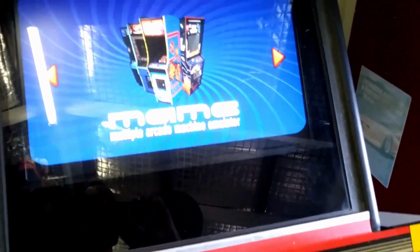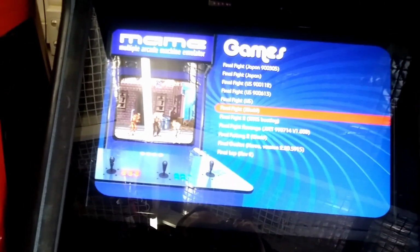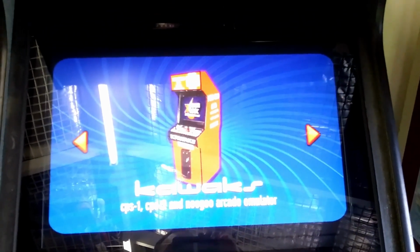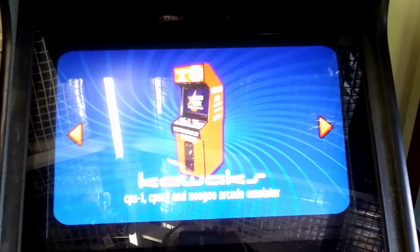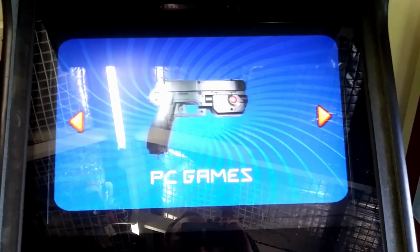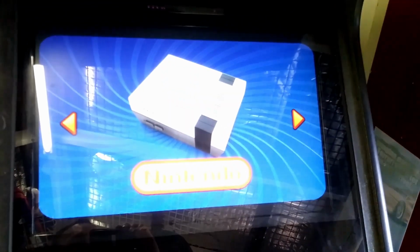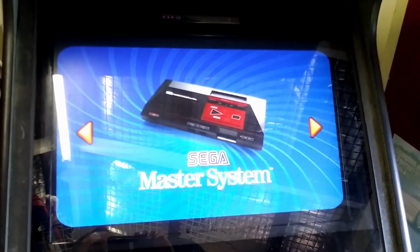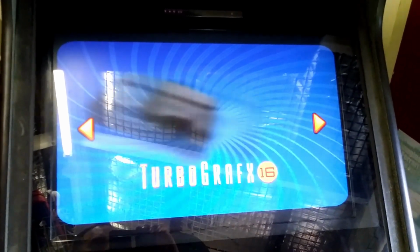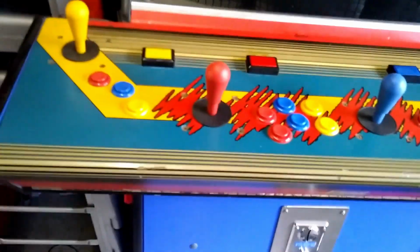The displays, what front end? This is the Maximus front end. It's got all your arcade classics and all your arcade games on there, as well as having the Coax emulator, which is your Neo Geos, a Sega Model 2 emulator. I've got a couple of PC games there that work with the light guns, Nintendo, Super Nintendo, Master System, Mega Drive, which is obviously the Genesis there, and the Turbo Graphics. But yeah, set up really nicely with those arcade guns.